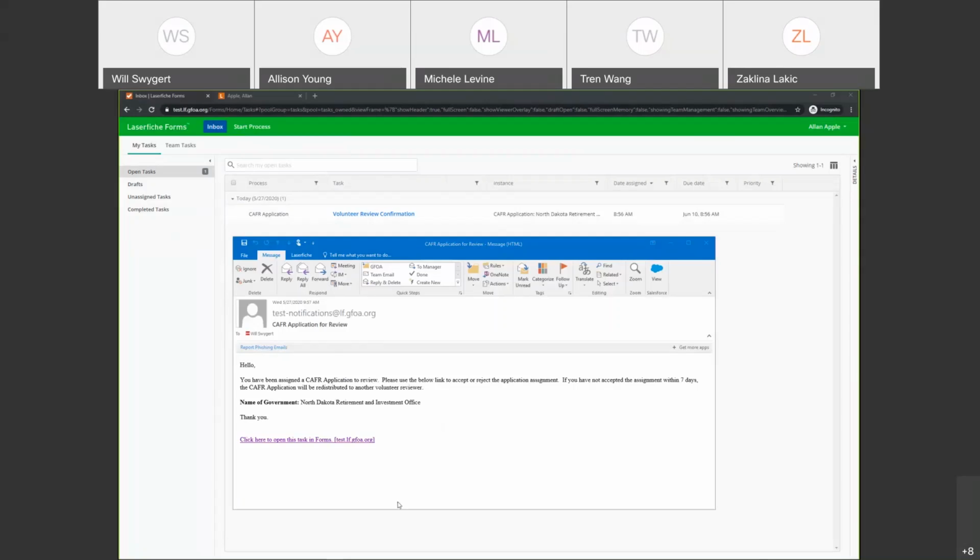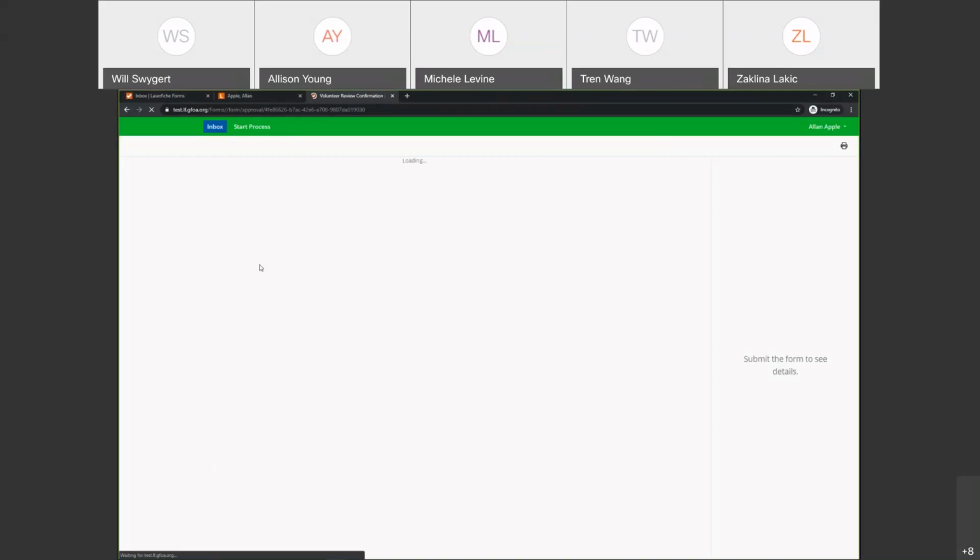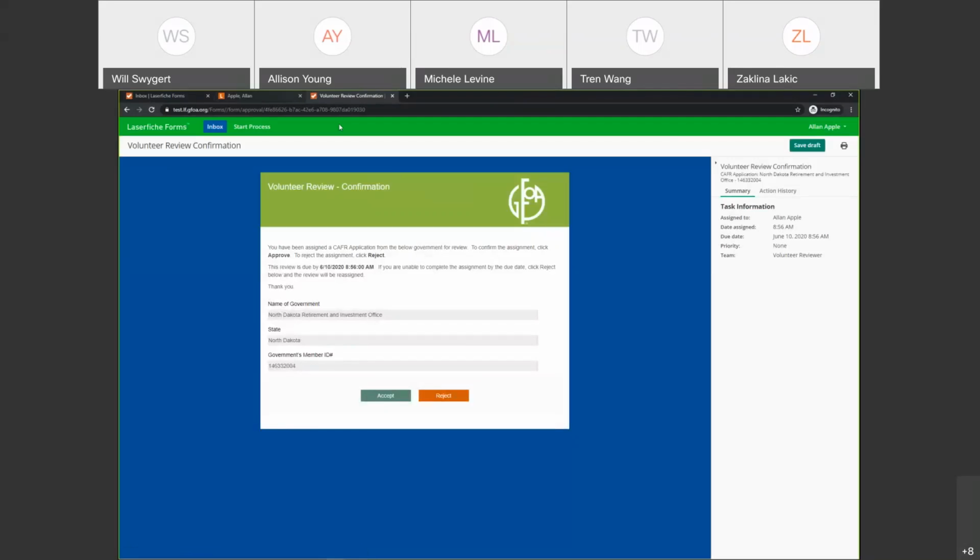And actually, you know what? That is opening it not as this Alan Apple user, which I want to use. So let me just copy this hyperlink and paste it in here so that I'm logged in as this volunteer reviewer that I just created. Okay, so I used the link in the email. I'm still logged in as this Alan Apple person.